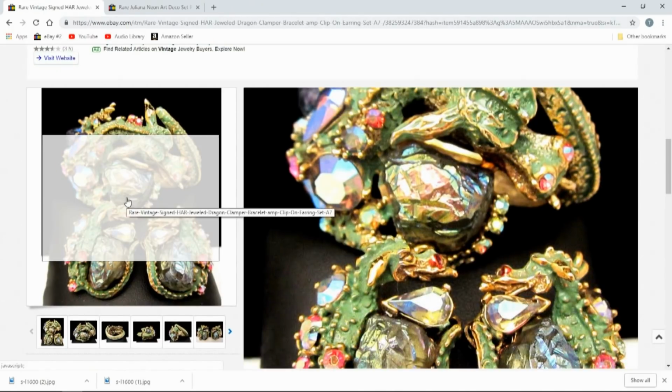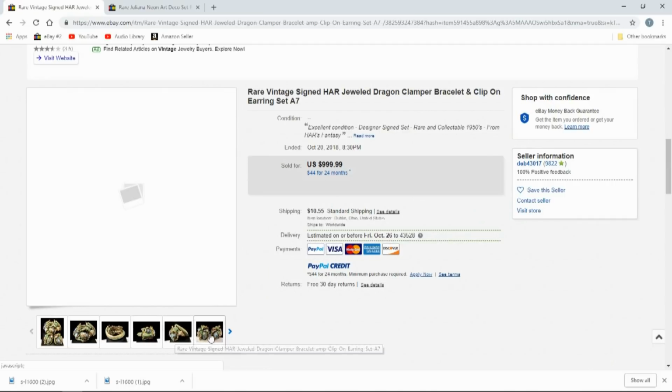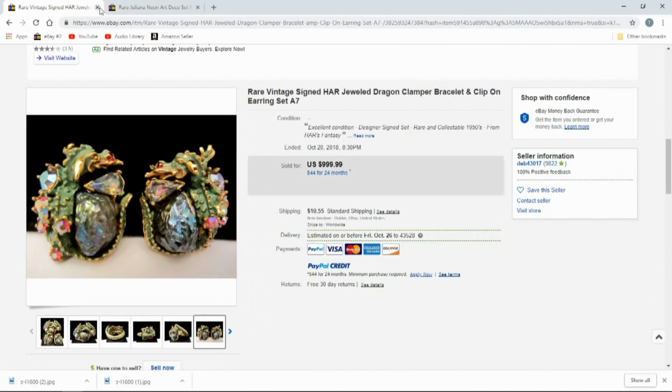And another one here, another piece set. So you got the bracelet and you got the clip-on. I don't mind if they're clip-on. They're just these gaudy pieces. I mean, they're just gaudy. Any of these gaudy pieces I buy. Even newer ones sell. My wife keeps a lot of them, but, you know, it's an enjoyment for us.